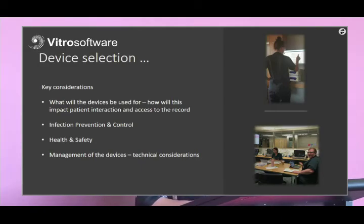Device selection was really important to us, and we started that with clinical workshops as well. There were assumptions that we would just get computers on wheels and that was going to work for everybody, and all these products arrived to have a look at. And when we workshopped with the nurses, their biggest concern about going electronic was that they would have a device between themselves and the patient, and they didn't want that.